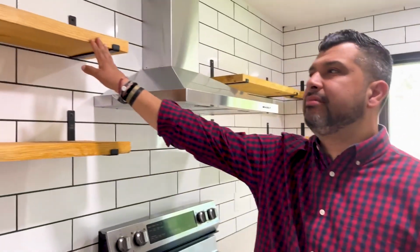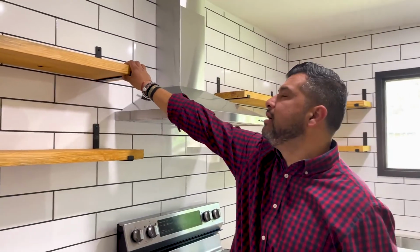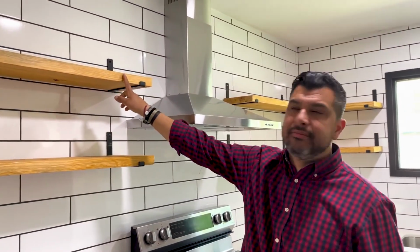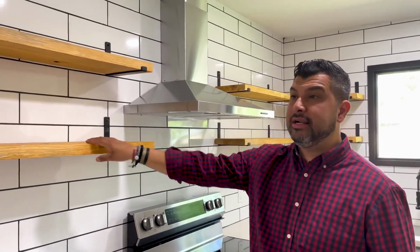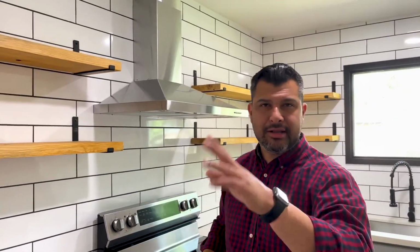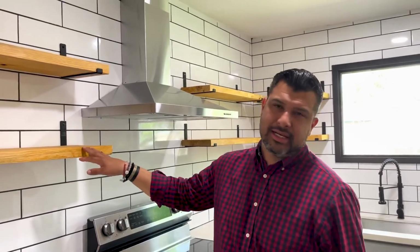These shelves, I actually made these shelves myself also. It's a 2x10, and I went ahead and stained it with a clear, which gave it a really nice color. If you saw the outside of the house, you can see the shutters are basically the same color. So you want to tie the outside stuff a little bit into the inside.